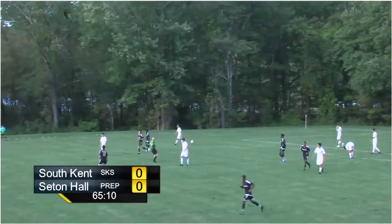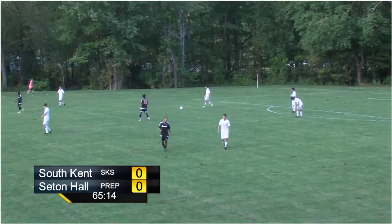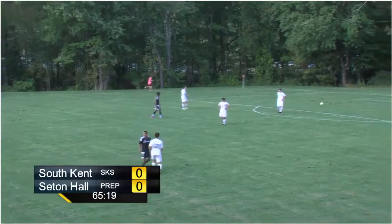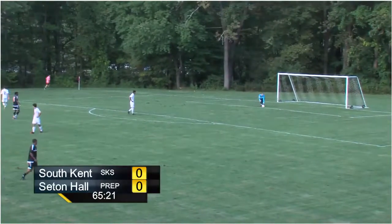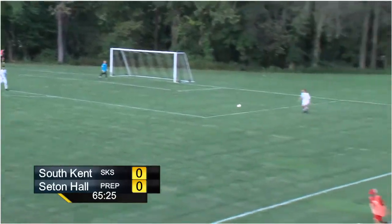Last 5 minutes, South Kent have been pouring it on. They found a weakness, seemingly a weakness to the Seton Hall back line. Right. Watch the pressure.